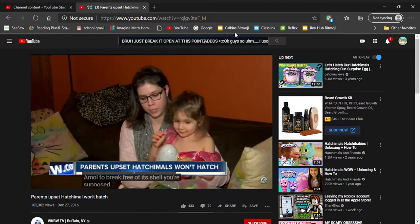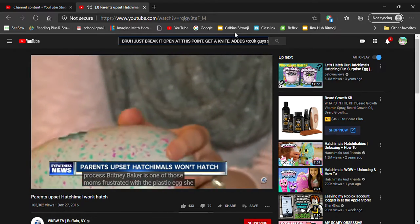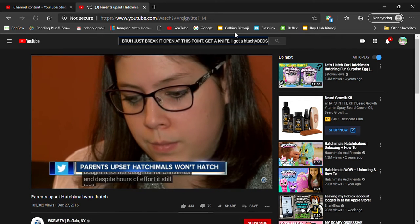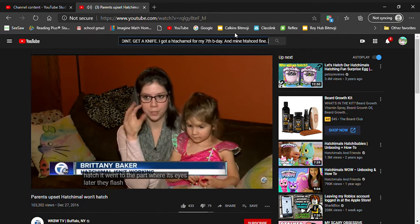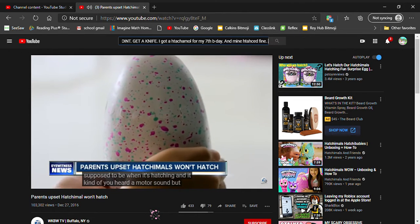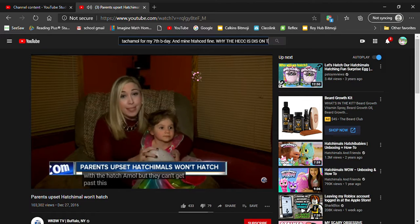This is the part where you're supposed to interact with it for 20 minutes to get it to the hatching process. Brittany Baker is one of those moms frustrated with the plastic egg. She bought it for her daughter for Christmas, and despite hours of effort, it still isn't working, even though it's only supposed to take 20 to 45 minutes to hatch.